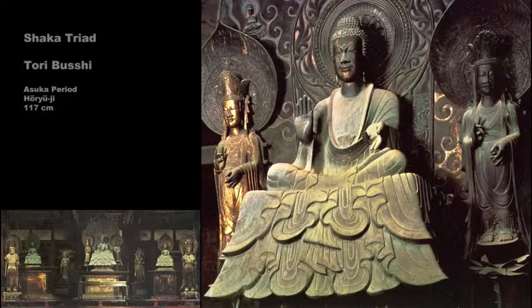The style of the Shaka Triad originated in examples of sculpture in China in the early 6th century. The robes of the Buddha and the flanking bodhisattvas suggest very little about the bodies underneath. They're fairly flat and splayed out from the figures at the edges.